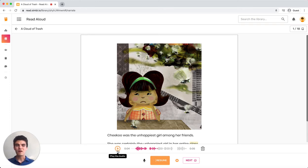Great. So if we're happy with that, we can click next and move on to the next page. If we wanted to give it another shot, we can just click this little trash can icon to delete and try again.